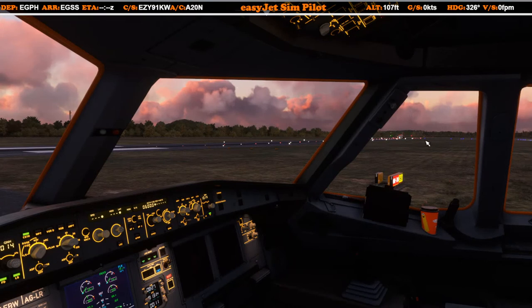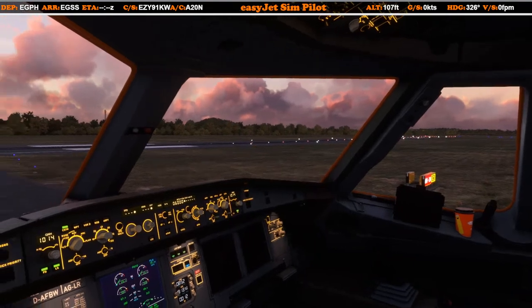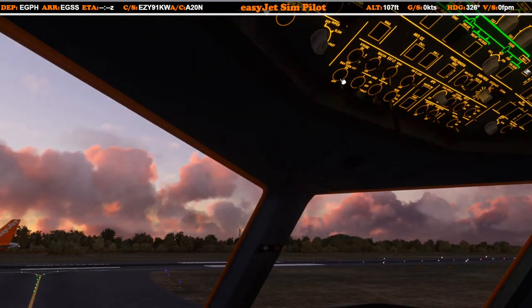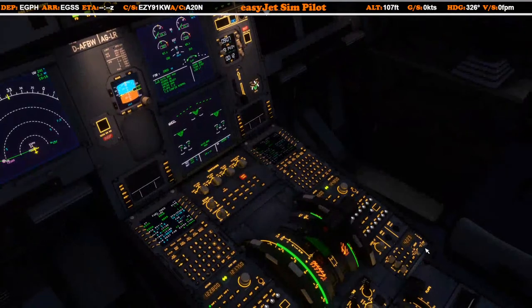So the KLM's off. He will hopefully go very soon, and we can then get rolling. Easy 808, departing runway 24. Edinburgh traffic, Easy 91 Kilo Whiskey, behind the departing company on runway 24. We'll line up via Charlie 1 behind. Wait for him to pass before we get all our lights on, it's only fair. We don't want to blind him on his takeoff roll.